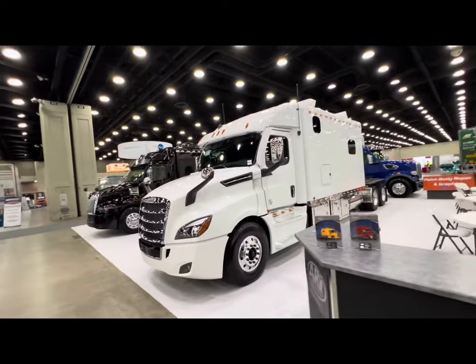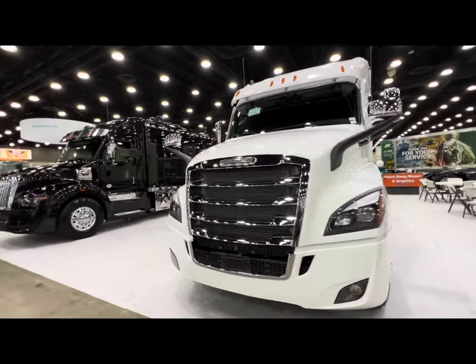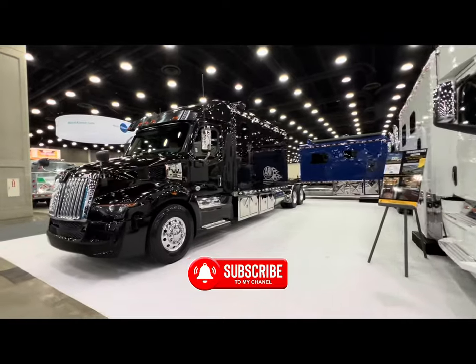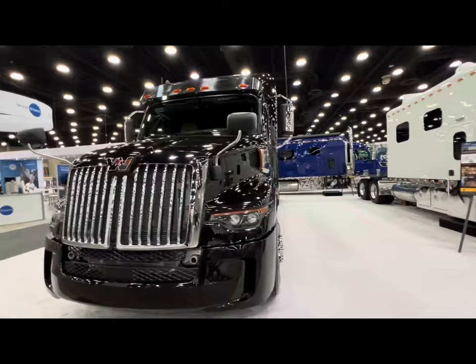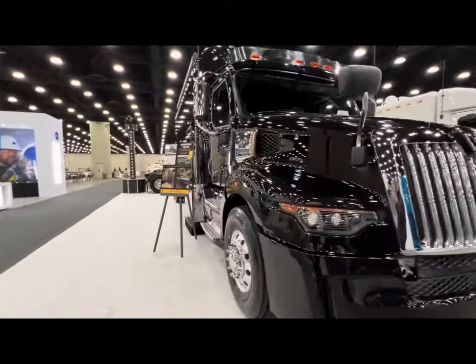It was really hard to get inside and get good videos of these trucks once the show opened because of the number of people. So I couldn't get to see all of them. There was just too big of a crowd, understandably. But I did get to get inside this black Western Star, as you've seen. It's a great display, probably one of the best displays at the Mid-America Truck Show.